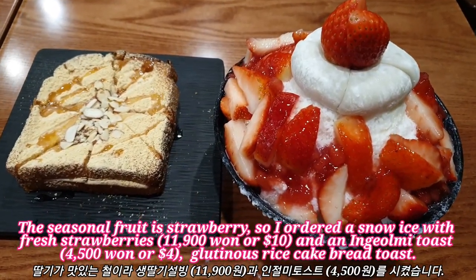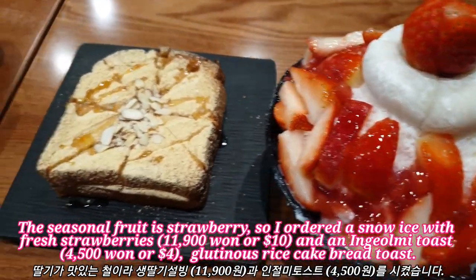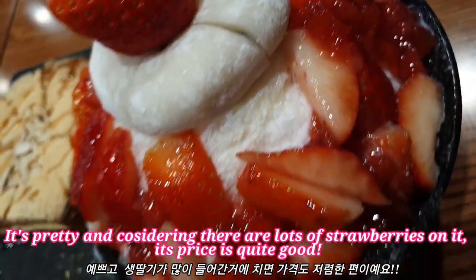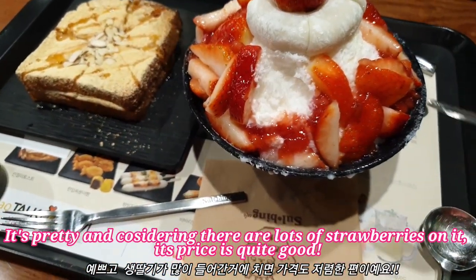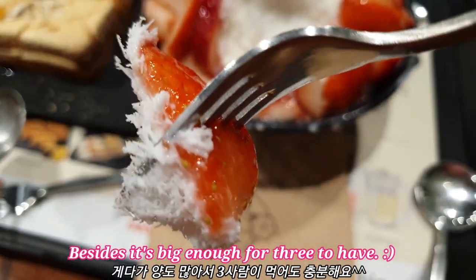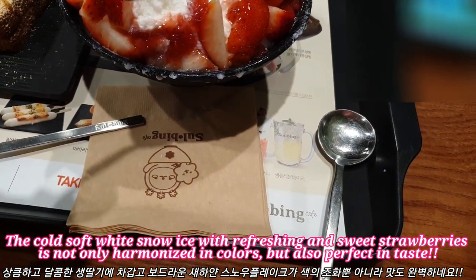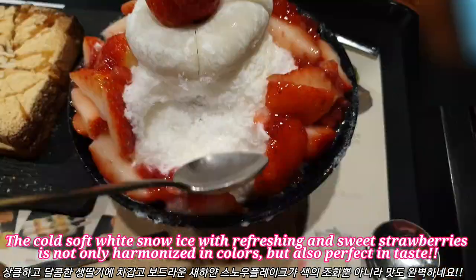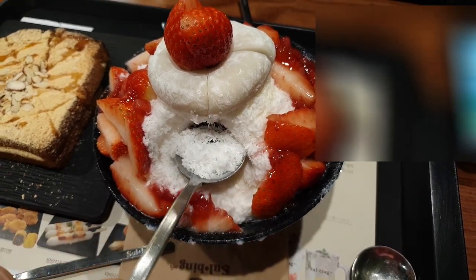The seasonal fruit is strawberry, so I ordered a snow ice with fresh strawberries and an Indomie toast, glutinous rice cake bread toast. It's pretty, and considering there are lots of strawberries on it, its price is quite good. Besides, it's big enough for three to have. The cold, soft white snow ice with refreshing and sweet strawberries is not only harmonized in colors, but also perfect in taste.